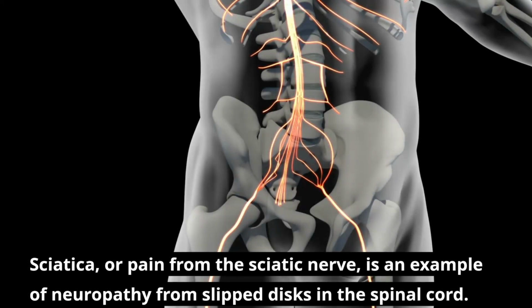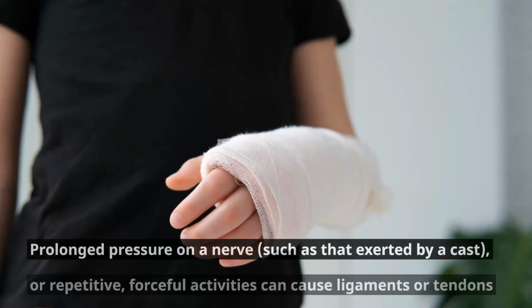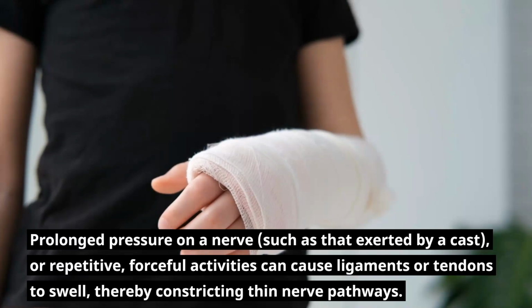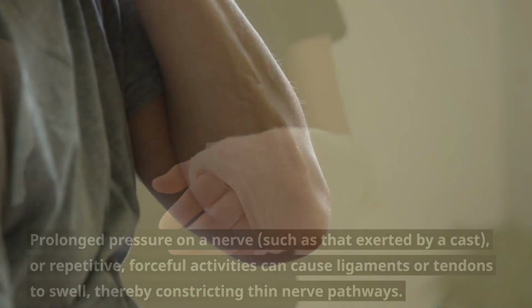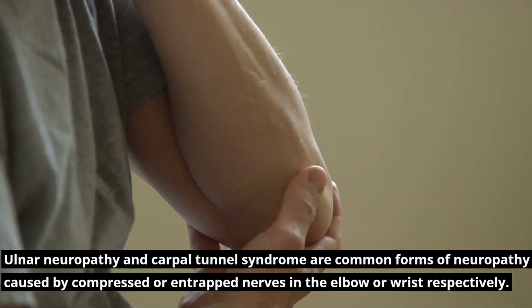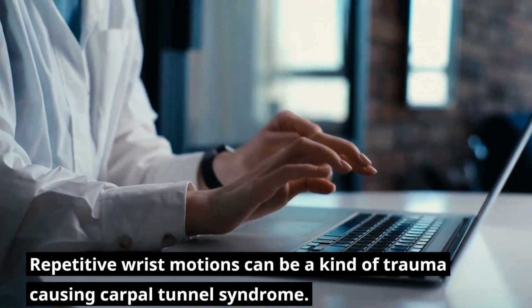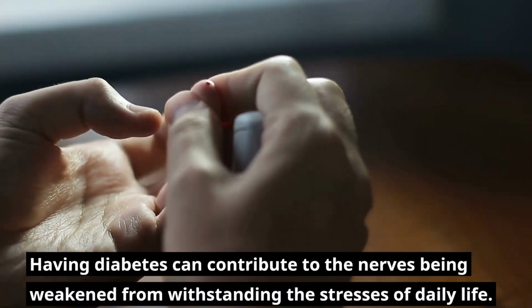Sciatica, or pain from the sciatic nerve, is an example of neuropathy from slipped discs in the spinal cord. Prolonged pressure on a nerve, such as that exerted by a cast, or repetitive, forceful activities can cause ligaments or tendons to swell, thereby constricting thin nerve pathways. Ulnar neuropathy and carpal tunnel syndrome are common forms of neuropathy caused by compressed or entrapped nerves in the elbow or wrist respectively. Repetitive wrist motions can be a kind of trauma causing carpal tunnel syndrome. Having diabetes can contribute to the nerves being weakened from withstanding the stresses of daily life.